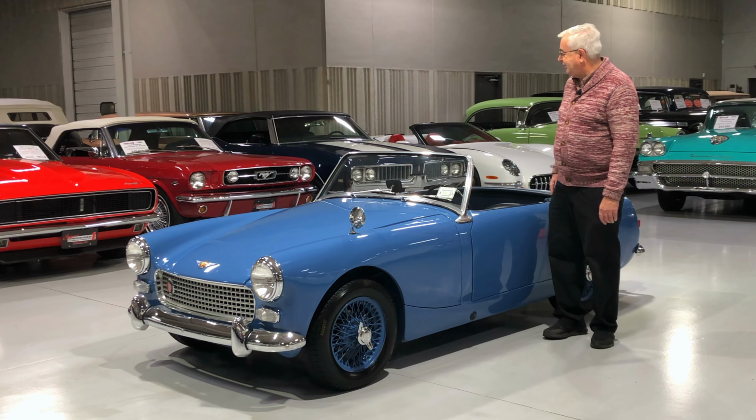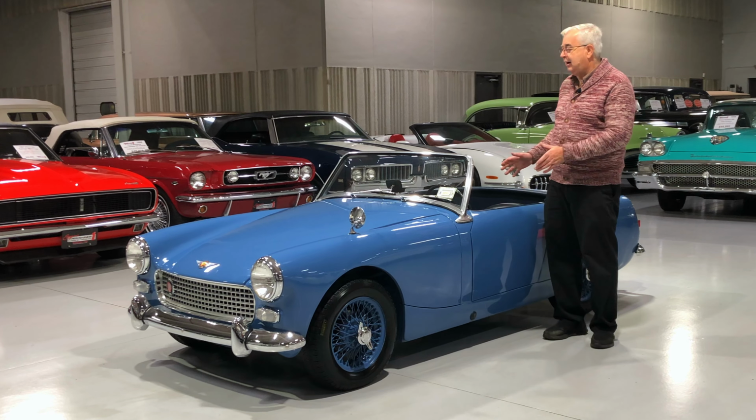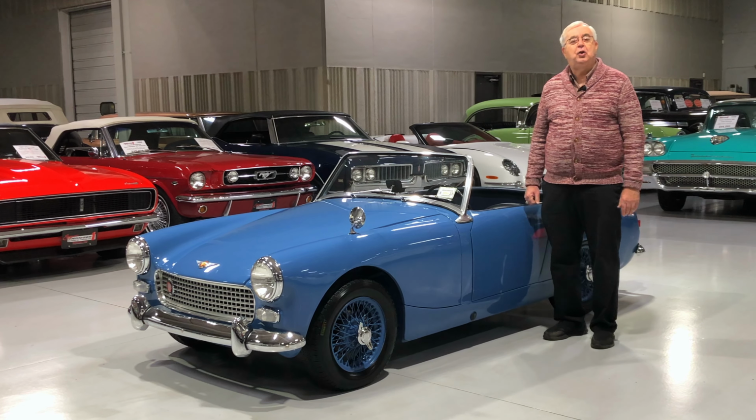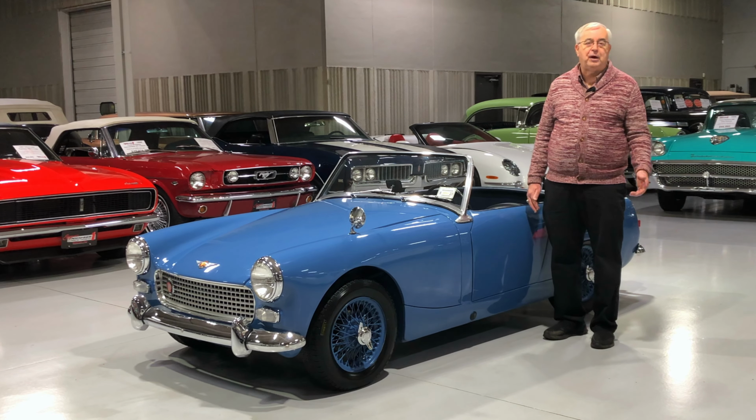The Austin-Healey Sprite has a great story. It's also one of those great things that if you buy a car of this sort, or any car for that matter, join the local club, join the national club. There are people out there that can answer your questions as well.